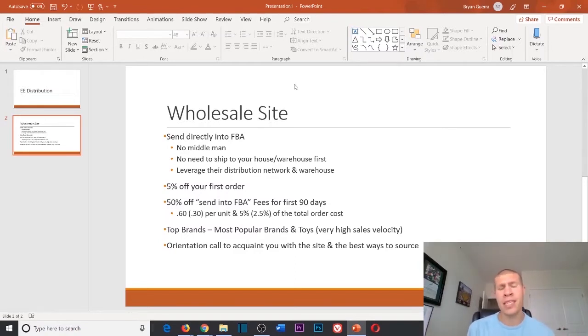So one of the best benefits of a site like this is that they do allow you to tap into their distribution network. They do allow you to use their warehouse, and they ship directly from their warehouse and package all your stuff into FBA, right? So you don't need a middleman. You don't need to ship it to your house or apartment first. You don't need a warehouse to receive these items and then ship them into FBA, sometimes to vet the products or inspect them or relabel them. They will literally do this all for you, and they're used to doing it.